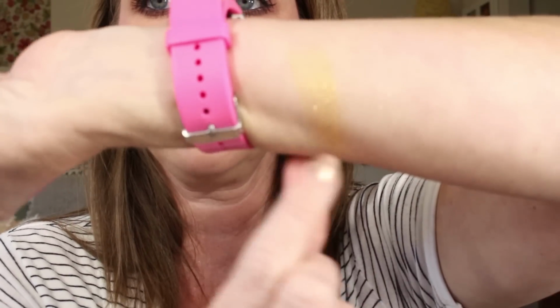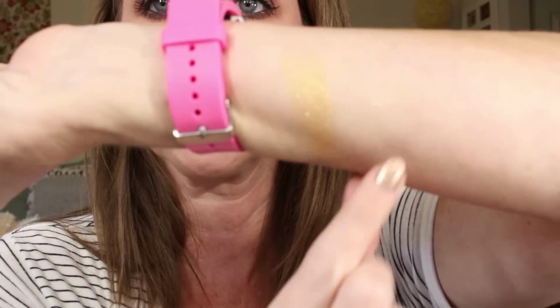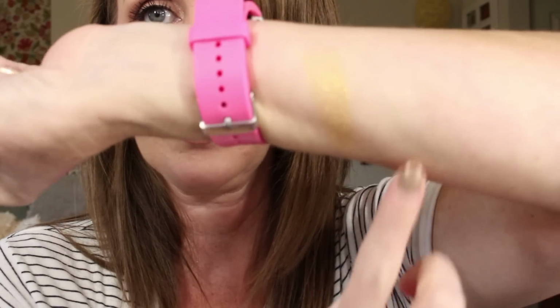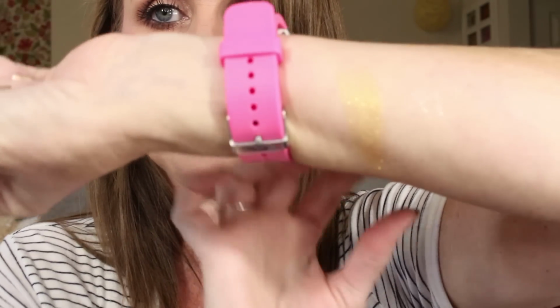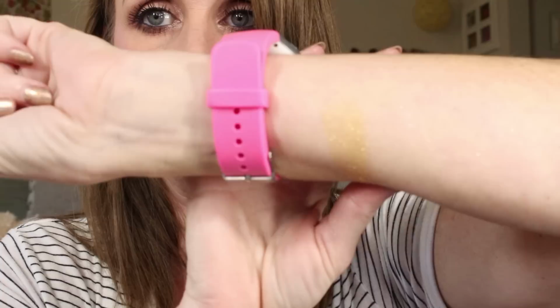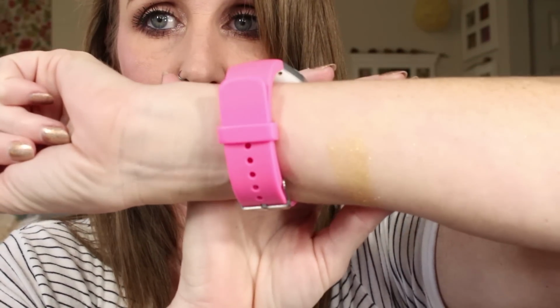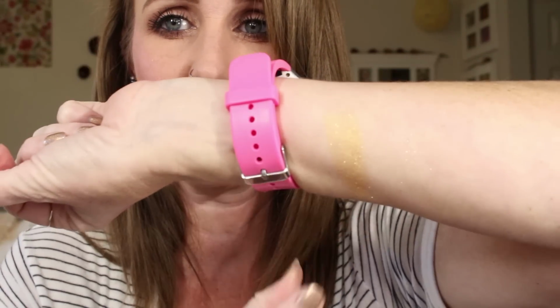So if you can tell, there's Trophy Wife, and then I swatched the glittery shade in the Natasha palette right here, and I think that you can really tell the glitters in the Trophy Wife as compared to the Natasha Denona. It's much more noticeable in this one. And from swatching the other Fenty highlighters, they're much more glittery.